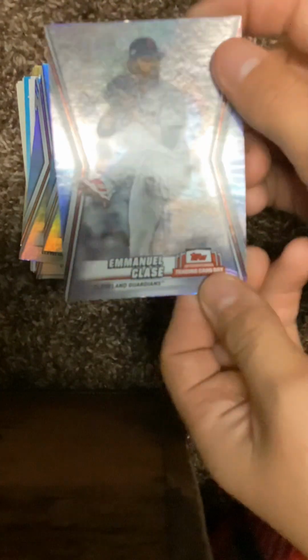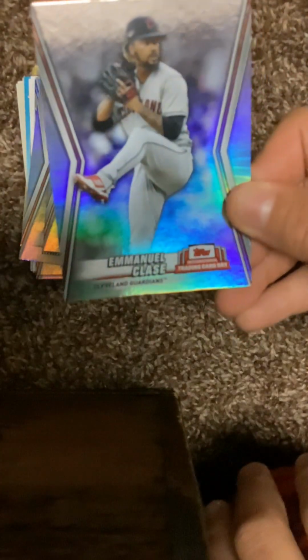So starting off, I have these Topps International Trading Card Day ones that I got at the stadium. They were printed this year, if you look at the back, since the closest stat is from last year. You can tell the picture was from last year, because he used the postseason patch on his hat. This is Emmanuel Clase's card. The background is nice, like rainbow and shiny.